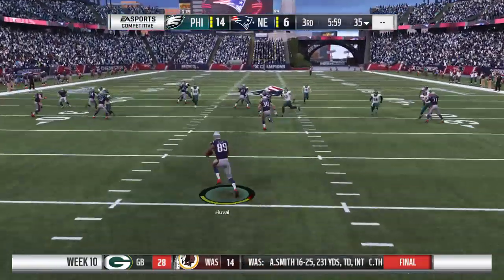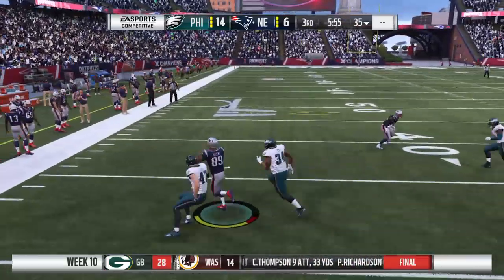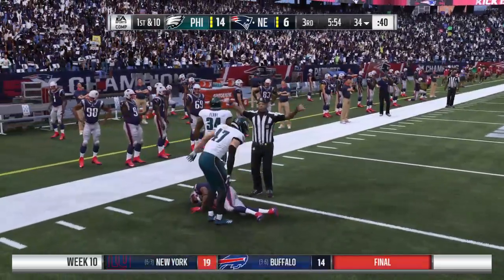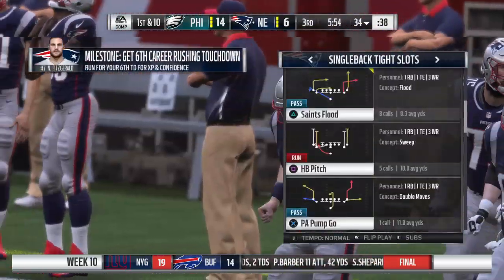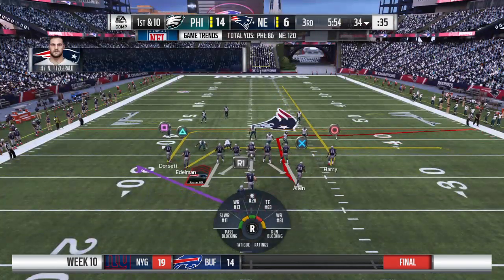This will be fielded at the 6. And a nice job there as he gets this one up just shy of the 35-yard line at the 34. Now the Patriots gearing up to go. They're down here, but very much in this game.